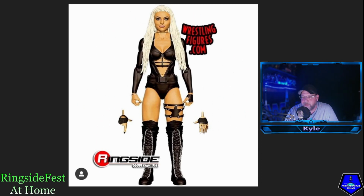Next, we have brand new, her third figure coming, Liv Morgan. Now, this is from, I believe, WrestleMania this year, or Royal Rumble this year, when she came back. It'll be her all black leather attire. The figure looks really, really good. Again, this is just a render image, but it looks like she's going to come with mic holding hands, and then should be able to do the L pose with her other hand out, which is really cool. Again, I talked about this a few minutes ago. I think it's awesome that they're going to do something like this with these figures and just give them more custom hands, which I think is awesome.